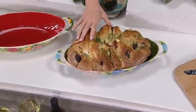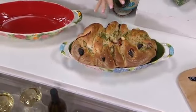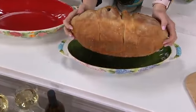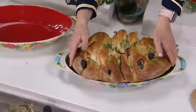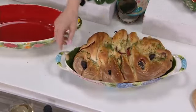We actually baked a bread. So this, we don't have a keeper currently with Temp-tations, or a server, but you can bake your bread in here. We braided it, we folded in some olives. Isn't that gorgeous? And some garlic. We baked in there, I can slice in there, and then I can serve back in there. How many of these gone now, Sean?